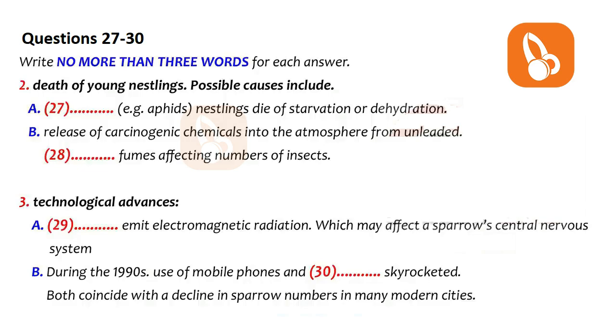Recent studies suggest that another reason may be related to a problem with the breeding success of the sparrows. Although they continue to breed, the young nestlings keep dying. These deaths have been linked to a lack of insects, such as aphids. This decrease in the availability of insects, it is believed, then causes the young nestlings to die of starvation or dehydration. It seems that there is a growing worldwide shortage of insects, and our modern urban lifestyle with the increasing use of motor vehicles is being blamed for it.